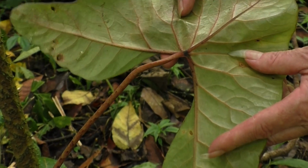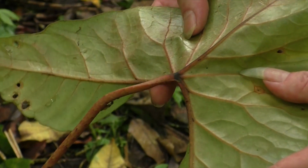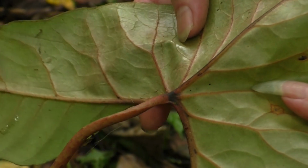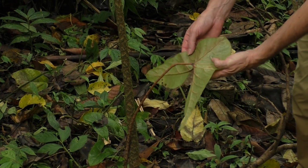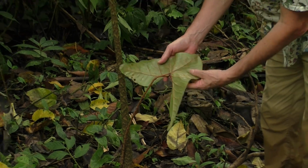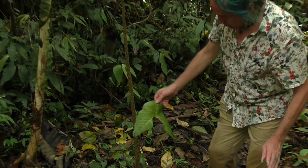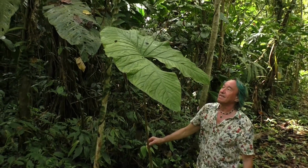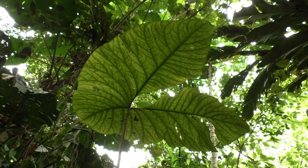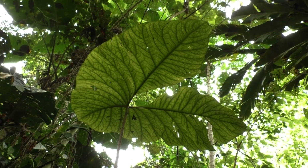So it's probably quite close to Cyrtosperma johnstonii, which is from New Guinea and also maybe from Solomon Islands, or maybe it's another species. Anyway, I'm very happy to see this plant, as I know similar ones in botanic gardens all over the world.